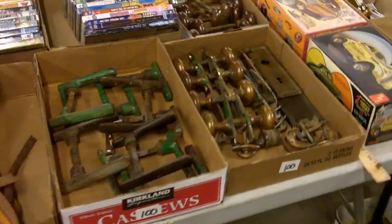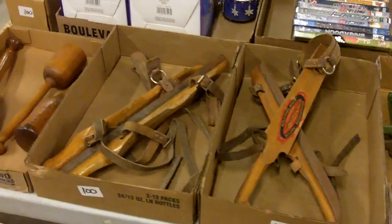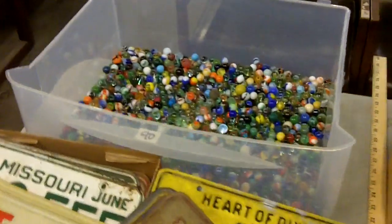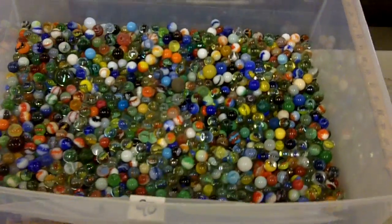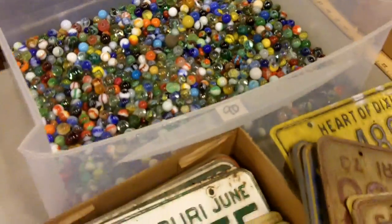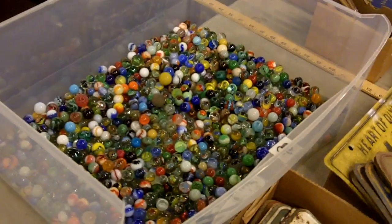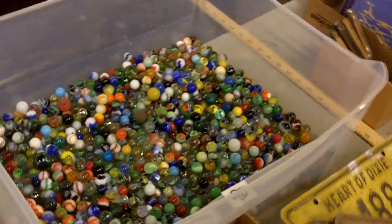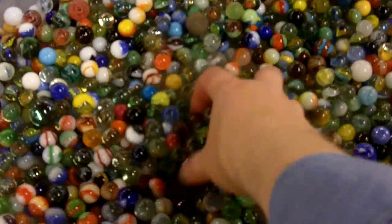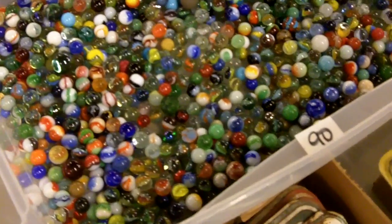Nice hardware, door handles. There's a couple of old school skates, I believe. Ice skates, right? Aren't they? Look at these. You into marbles? Look at all those. They just came in a giant bag that was kind of falling apart, so we just poured them all into this thing. And it's kind of deep. Look at that. But we kind of got it to where you can really get to checking them out.